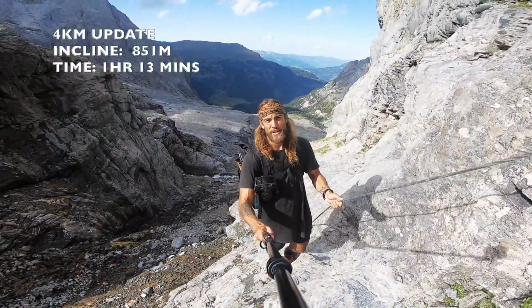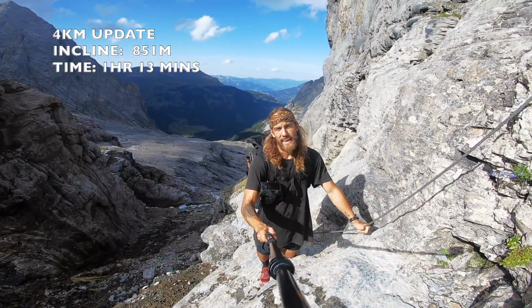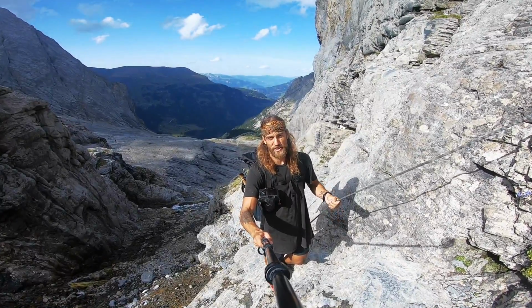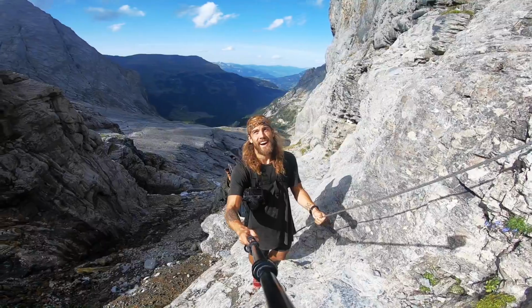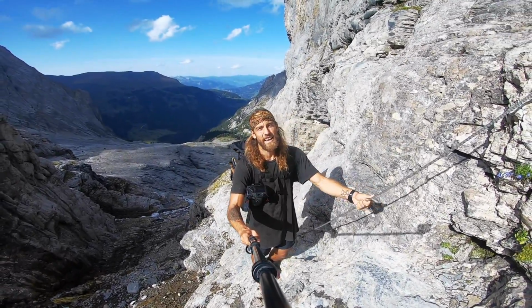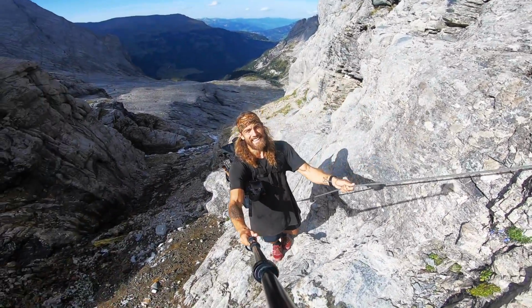Okay, 4-kilometer check-in. It's been 851 meters of incline, hour and 13 minutes. We're now at the Via Ferrata section, no harness today. This is the T4 part of the hike. I have passed one other guy on the trail, he was coming down. Other than that, haven't seen anybody yet. But yeah, now things are starting to get interesting.